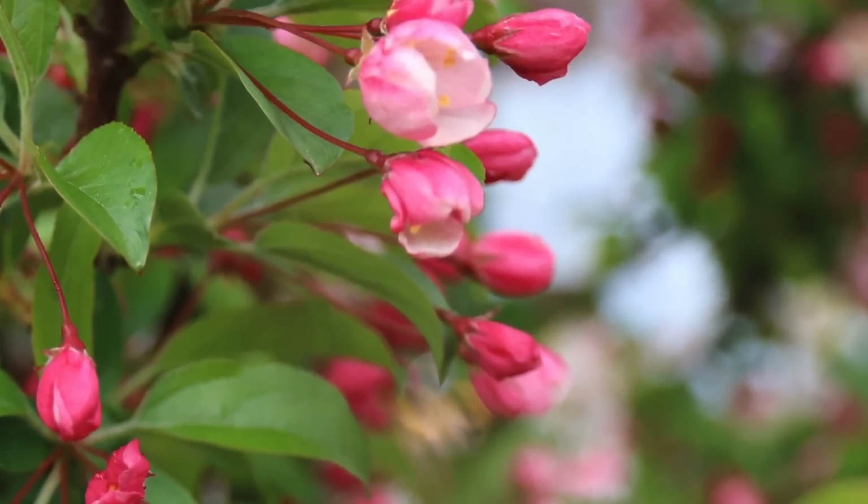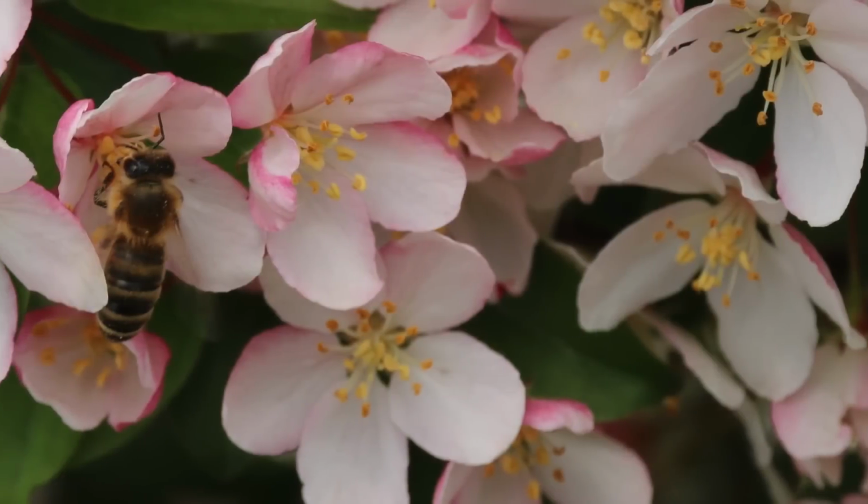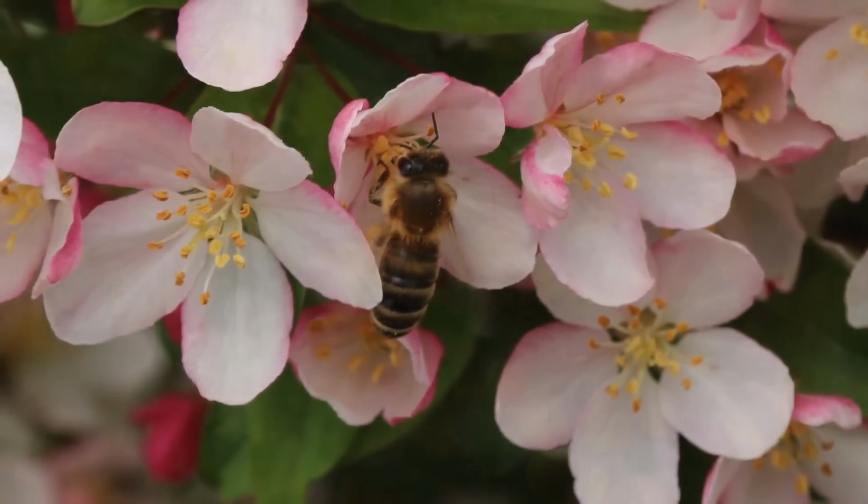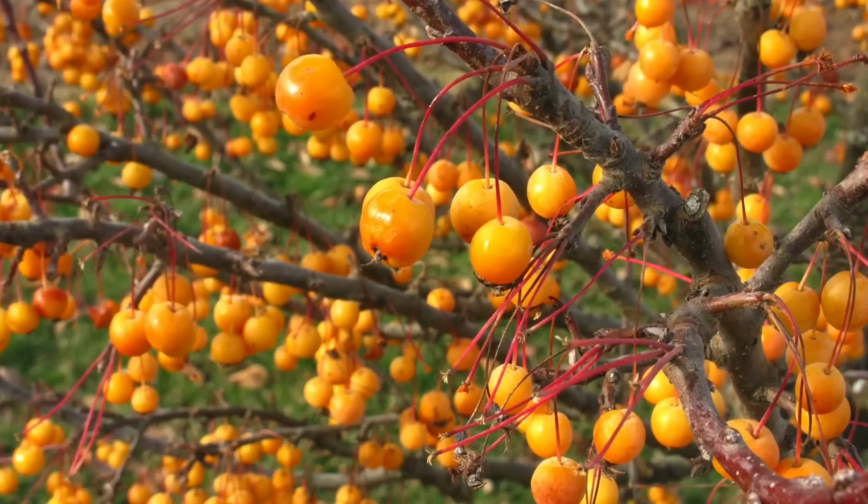The show goes on well into winter, when an abundant crop of tiny persistent fruits turn from golden yellow to orange and attract songbirds to your garden.